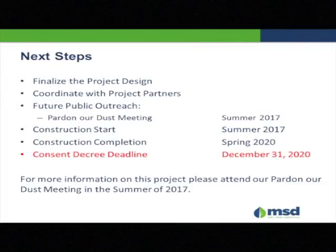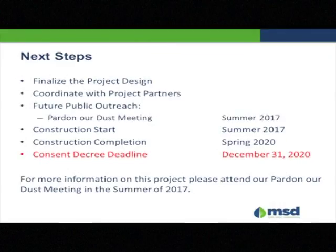We will have our contractor selected. He or she will be here at this meeting, and we'll talk about schedule, contact information, what to expect, and entertain other questions about construction. It should start about next summer, so our Pardon Our Dust meeting for pre-construction will be late spring, early summer. By the consent decree, we have to be done by December 31st of 2020. Right now we're planning on being done in the spring of 2020. So you can attend the Pardon Our Dust meeting next year. We'll be sending out emails and flyers, and it will be in the Streamline newsletter. Notification for that meeting.